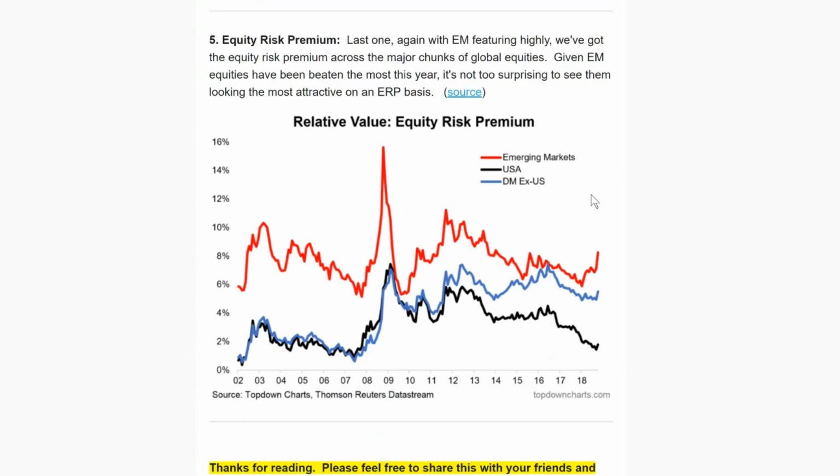Then the last one is a valuation lens for emerging markets versus the rest of global equity. So we've got the three major chunks of global equities: emerging markets, USA, and developed markets excluding US. Equity risk premium, if you don't know what it is, I highly encourage you to do a bit of Googling and homework on that, because it's a pretty interesting, useful indicator, and indeed a useful concept itself. So, rather than the mechanical calculation, learn a bit about the concept.